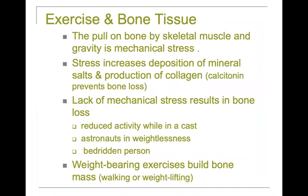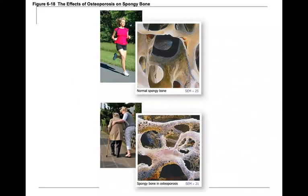Okay, we spoke about Wolff's Law in terms of pulling and tension on the skeletal system is very important. If you don't use it, you lose it. We talked about astronauts and lack of weight-bearing exercise being poor for your bone density. But if you put stress on the body, it helps to build up bone. Look at the difference between this woman here on top putting stress on her skeletal system. This is normal spongy bone. Here we could see this elder woman, and we could see the osteoporosis. We could see spongy bone looks very, very porous and weak. Okay.